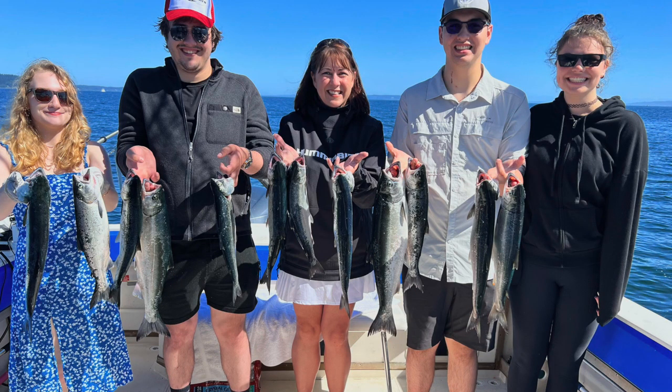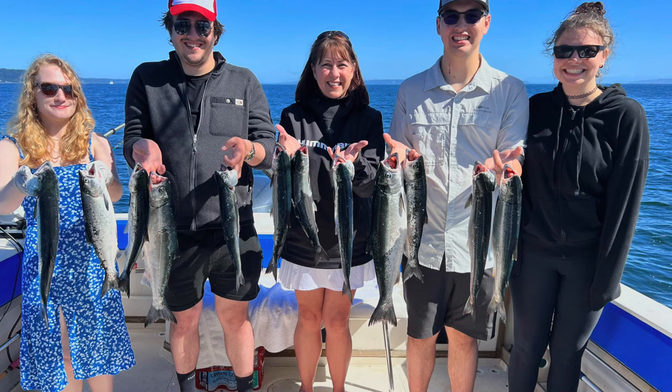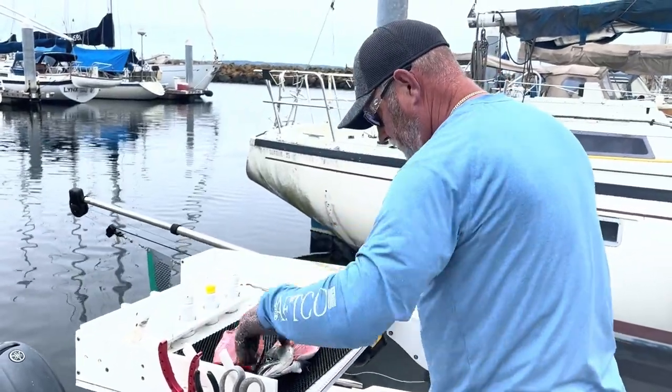After we're done fishing, we're gonna make sure and take some great photos of your catch, and then we'll head back to the marina. I'll fillet and bag your fish at the end of the day so you can transport it home.